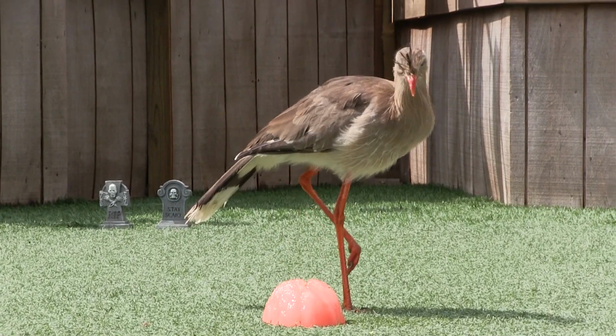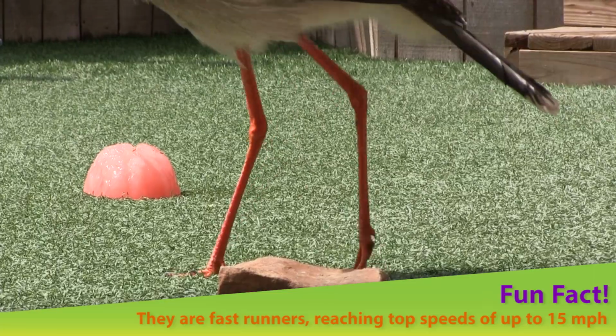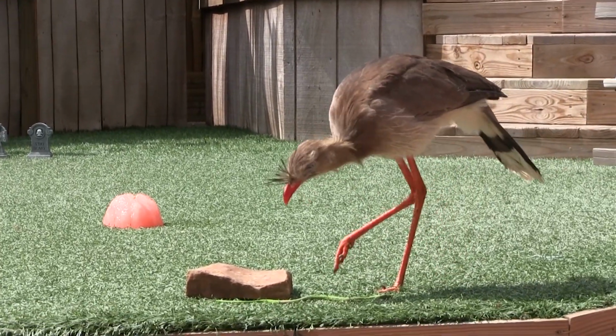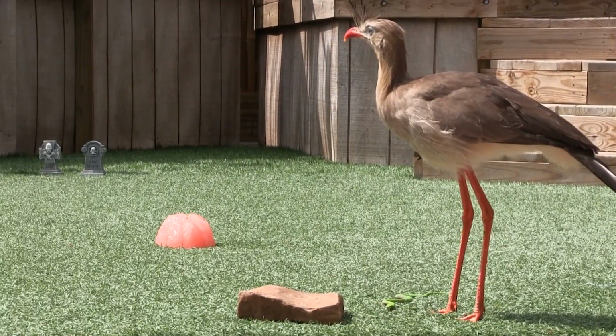This is Nacho, and she is a red-legged seriema, and they look kind of like model chickens. They have these very long legs that allow them to run, and that's because they like to run after snakes. They are actually kind of like nature's pest control. Their natural behavior is to pick up snakes and lizards and to slam them so that they are immobilized and then they can eat them.